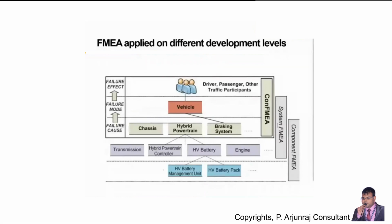Once you start with the component and go with the system, then you go with the complete vehicle. So here it is very important to ensure that the safety is met for the driver, passengers, and not only for your vehicle, even for other traffic participants also. Okay. So that's why you need to apply this FMEA concept.